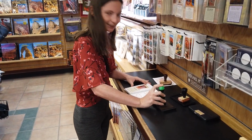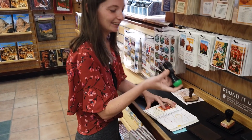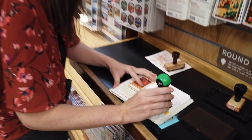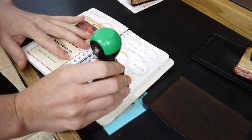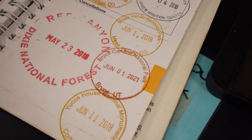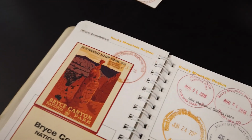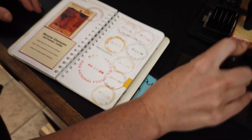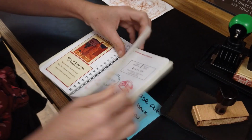The visitor center exploring. We got to get our cancellation stamp for our little passport book here. Yeah, these are becoming pretty abundant here. So we got Bryce Canyon. So when did we do Bryce before? The 23rd of May, 2018, and we're back here in June of 2021. Yeah. Pretty cool stuff.